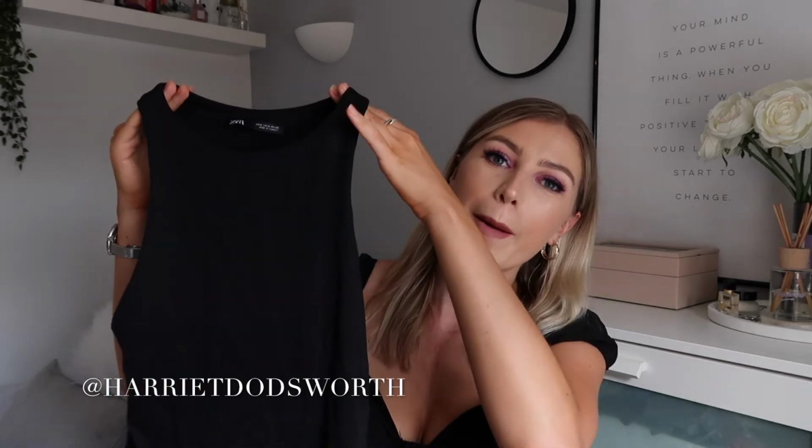I think I've saved the best till last, but I'll let you decide that one. I couldn't go this month without featuring this. Now, I think every person that likes clothing has bought this, has this. It is the infamous, the must-have, the one, the only Zara bodysuit. It's the halter neck bodysuit. This is in the black version.